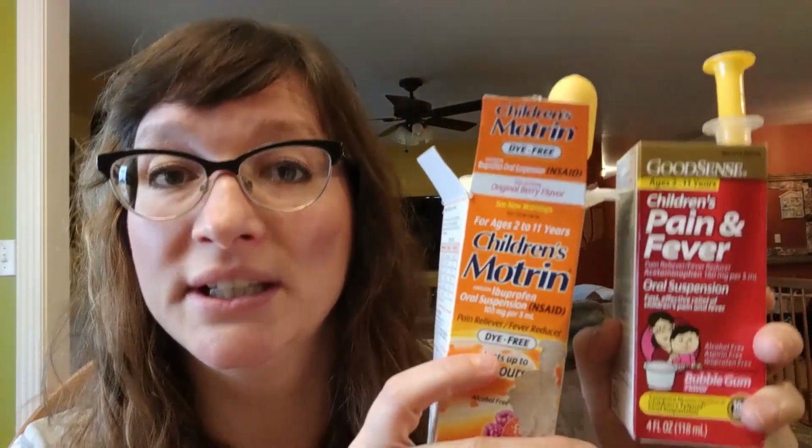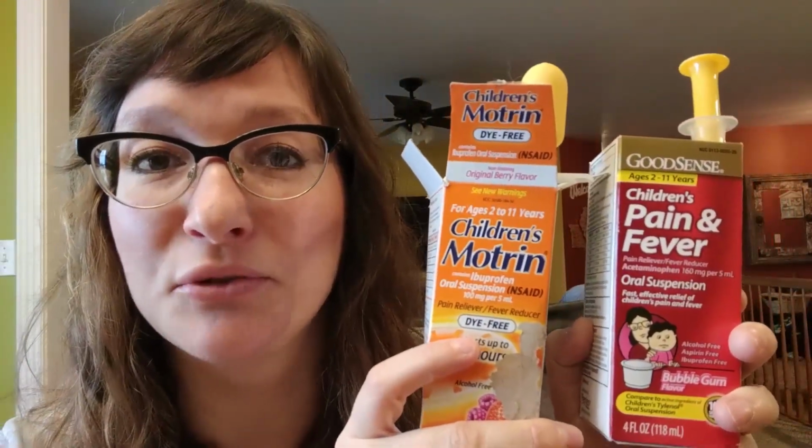Another item that benefits the whole family is ibuprofen and Tylenol for children. Oh, is that not what you had in mind? Oh, okay.